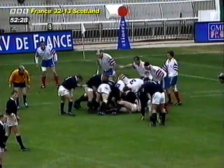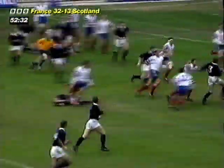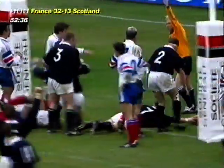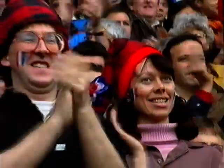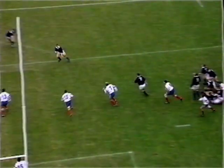Still 10 metres out from the French line. Redpath. Chalmers. The dummy by Townsend. Alan Tate gets to the line and he scored. A second try for the former Rugby League internationalist. And great cheers from the crowd. What a day he's having. 2 tries. The first Rugby League player to be capped.